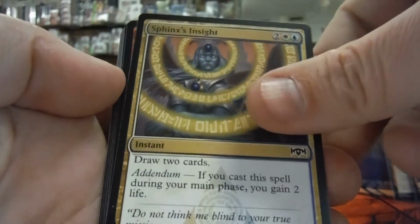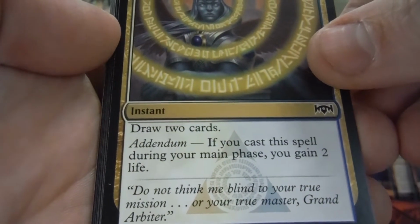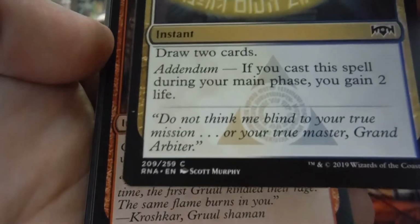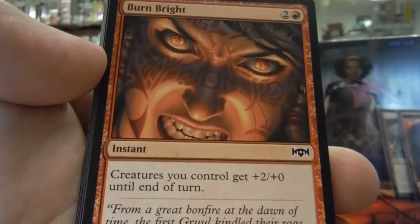Thirsting Shade. So here's a common card that I believe we'll see a lot of play. You draw two cards. Addendum: if you cast this spell during your main phase, you gain two life. So just a light, nice little come up. You pay four mana for it. It gets you some quick little resourcing cards.